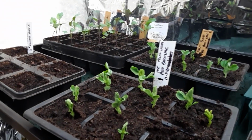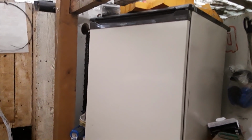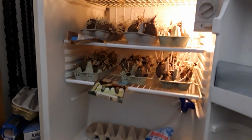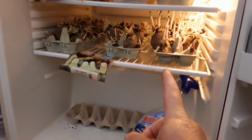I just want to show you how to grow potatoes in fresh air. So this is the fridge in the shed. It's switched on at the moment. All the Charlottes have gone because they were pushing the door open. Show you those up at the allotment. I've still been spraying them, not with Windoline but with rainwater.